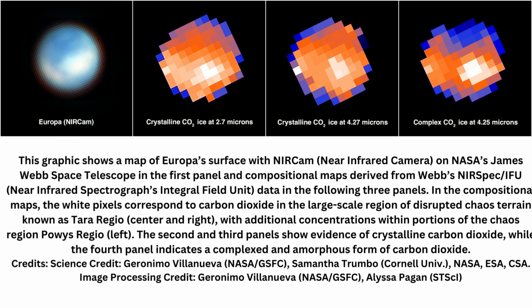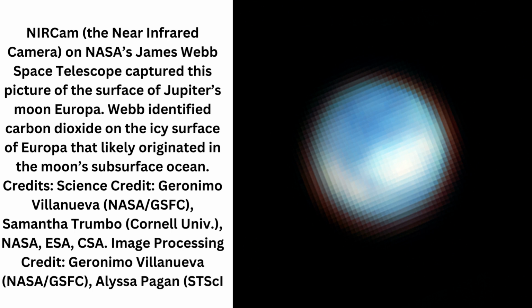Trumbo is the lead author of one of two papers on the new Europa observations published in the journal Science on September 21. Thanks to JWST's power, researchers needed only minutes of the observatory's time to discern new details about Europa, Heidi Hamel of the Association of Universities for Research in Astronomy said in the statement.